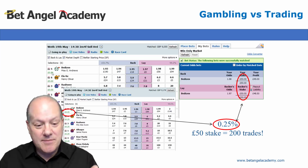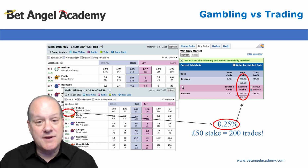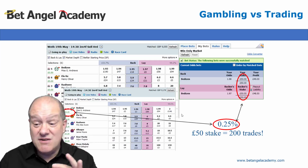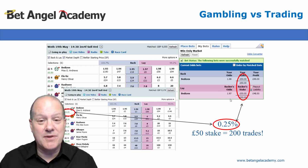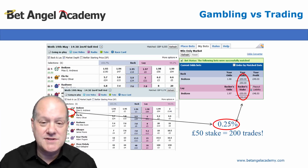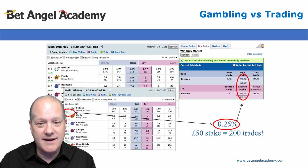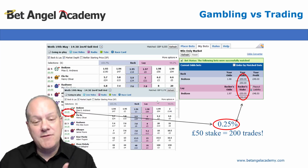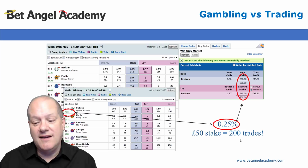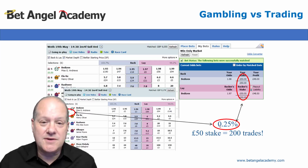But you can see that the return is a very small percentage of the original stake. And then when we hedge it, it shrinks even more. So basically on the £100 that we've put through this market, £50 on the back, £50 on the lay, we've returned 0.25%. It's absolutely tiny. So if you turn this into a bet and you lose, that's effectively going to cost you your entire stake, and that's going to take you 200 trades to get back.